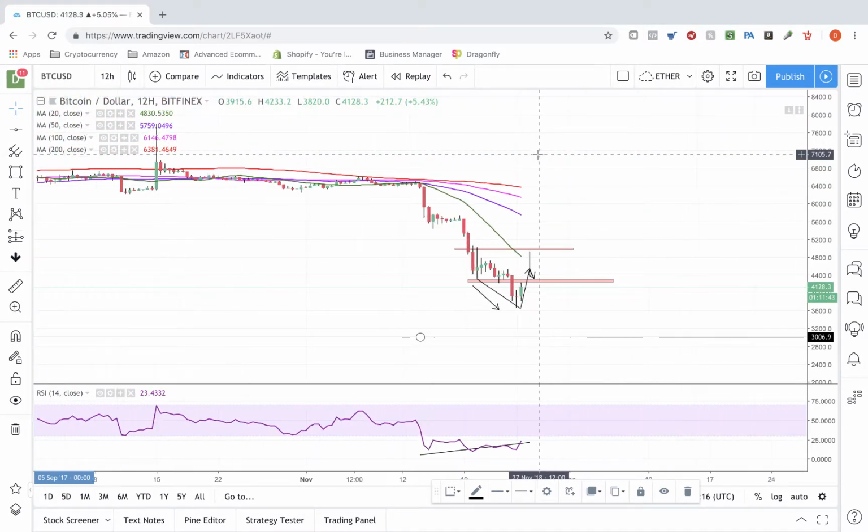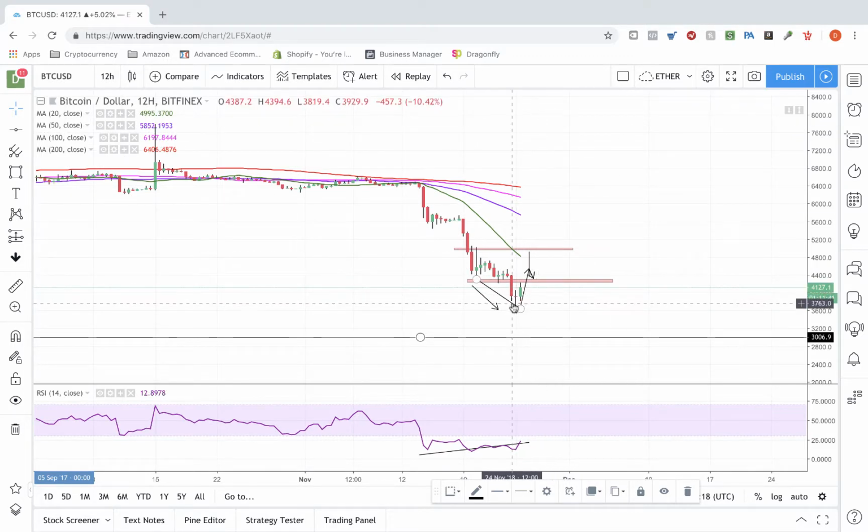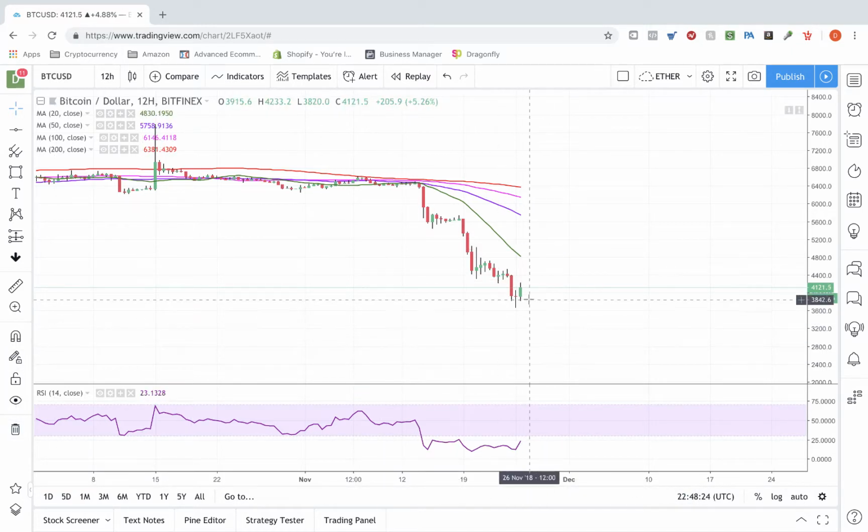I do see a retest coming. I do see a little bit of upside happening. As you can see here on the 12 hour, we do see a reversal pattern forming. This is an inside bar. This is a doji, and this is a very bearish candle with the doji.